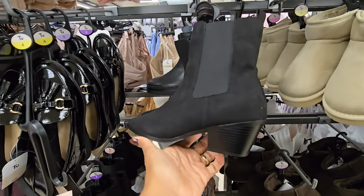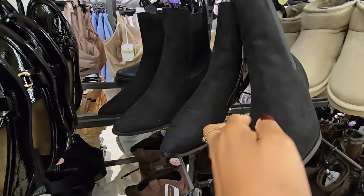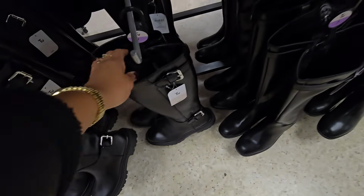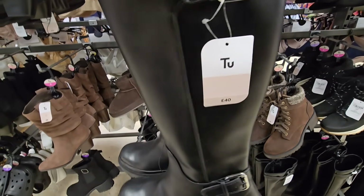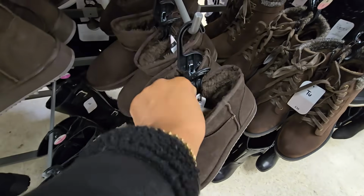And then they also had these black ones here. Again, I do love the style of the heel. I think the heel is really nice. These are a little bit pointed at the front as well. Really nice boots. I was surprised to see such nice boots in Sainsbury's. Just showing you there that they have some really nice long boots as well. So you've got some options of shorter or longer boots.